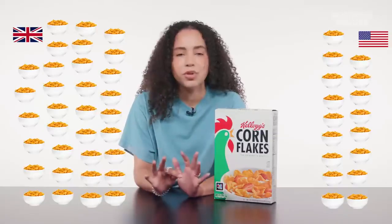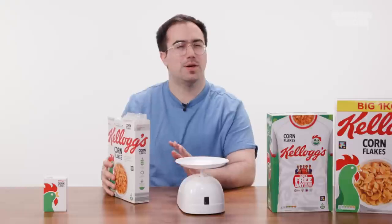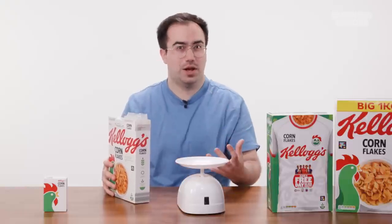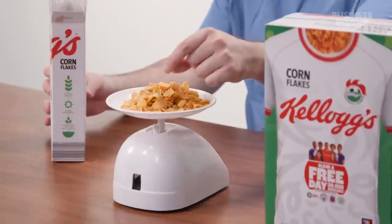That also means that the largest US box contains just 17 servings, while the UK's contains 33. That's almost double the number of portions if we're sticking to Kellogg's recommended amounts. I'm going to measure out 30 grams because I'm kind of struggling to visualize what that actually looks like. I'm going to be honest, that might be what they're recommending us, but that is not what I'm eating. I'm having probably double that, I would say.